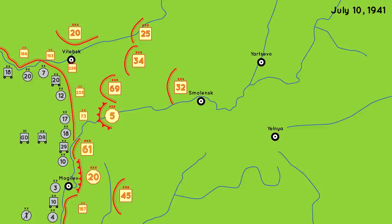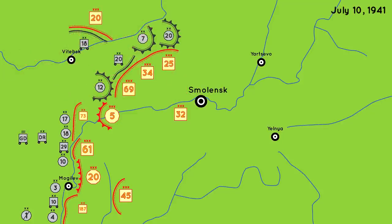On July 10th, the battle begins. Up top, Hermann Hoth's 3rd Panzer Army pushes forward. The 7th and 20th Panzer Divisions act as spearheads, while the 18th Motorized covers the northern approach and the 20th Motorized and 12th Panzer cover their southern flank. The Soviet units were easily pushed back.